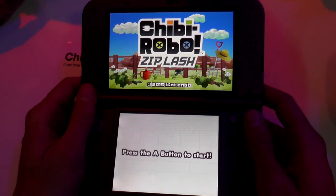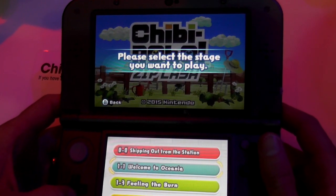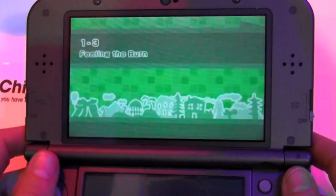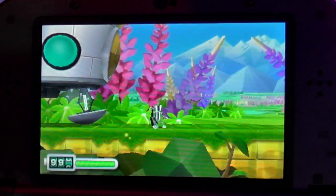We're going to look at Chibi-Robo Zip Lash. Now, you've probably heard of Chibi-Robo before, the sort of litter-collecting robot that had starred in a variety of Nintendo games. You know, some great and some people may say not so great, but it's back. And this is a very different experience. A platforming game using that cord whiplash to move around the level, as you'll see.